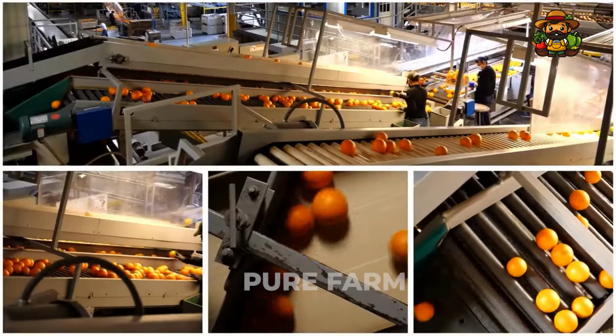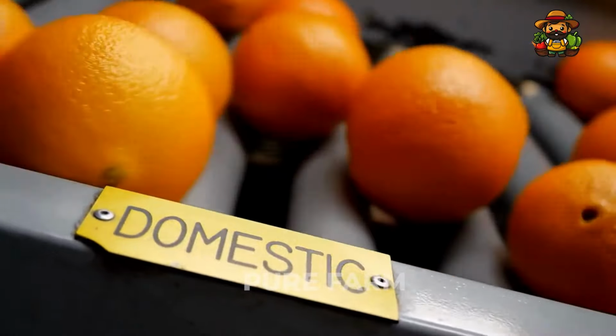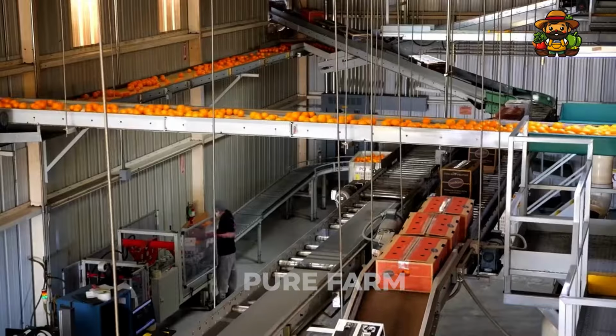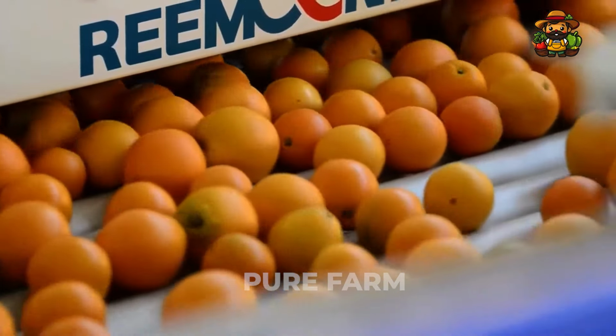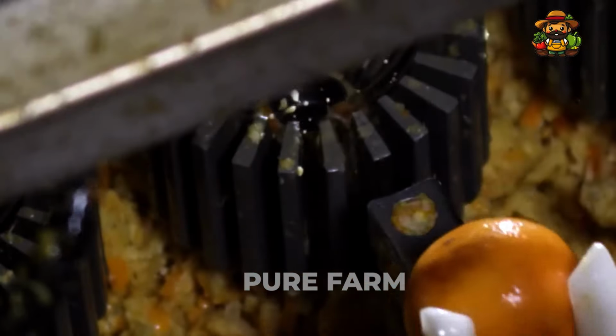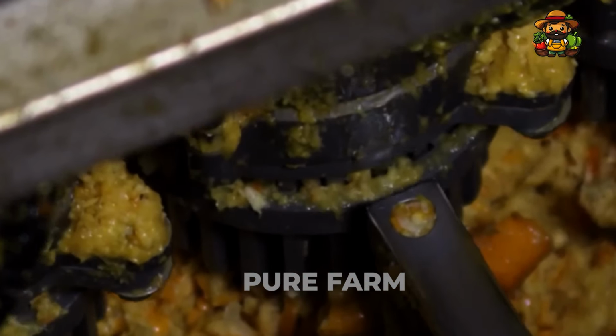Loading the juicer. Once inspected, the oranges are loaded into the juicer hole. This machine is designed to handle the entire fruit, eliminating the need for slicing or other preparation. Its efficiency is unmatched, allowing for the extraction of juice on a large scale.